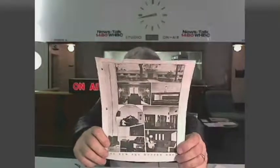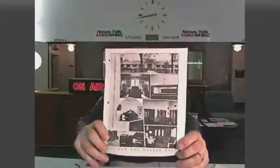Let's see. Look at what it says on the bottom of this picture here. If we can zoom into the bottom of the picture, the words at the bottom. It says the new and modern WHBC. And now we take a look at these pictures. Isn't that great? Isn't that just awesome? Wow.